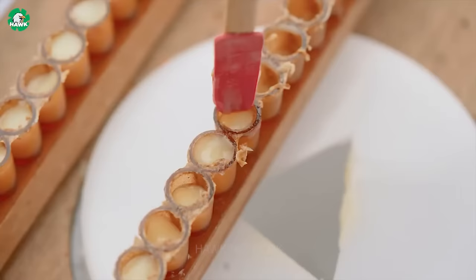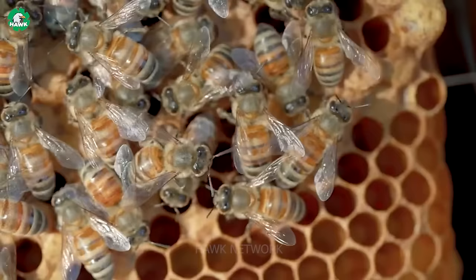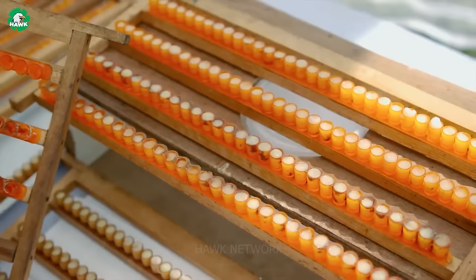Although there is no specific scientific evidence, the functional food industry still believes that royal jelly plays an important role in extending the lifespan of queen bees.